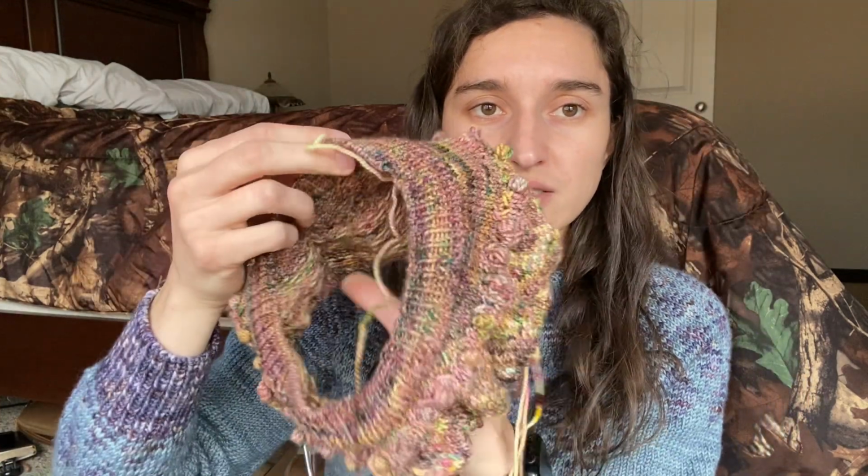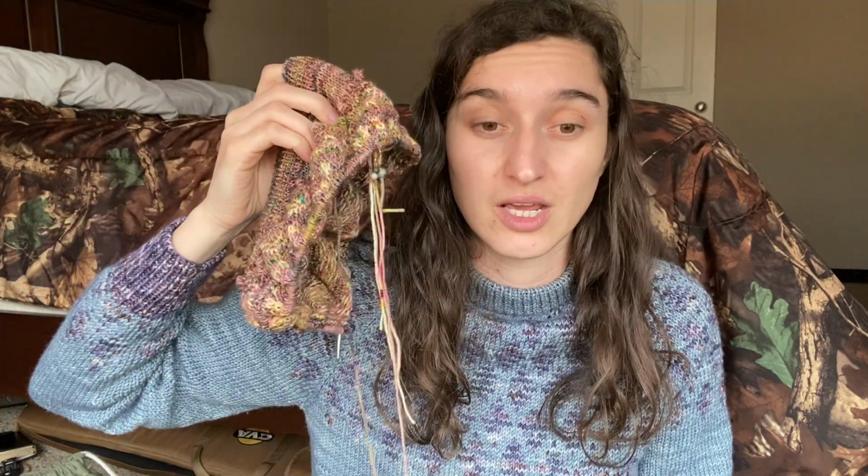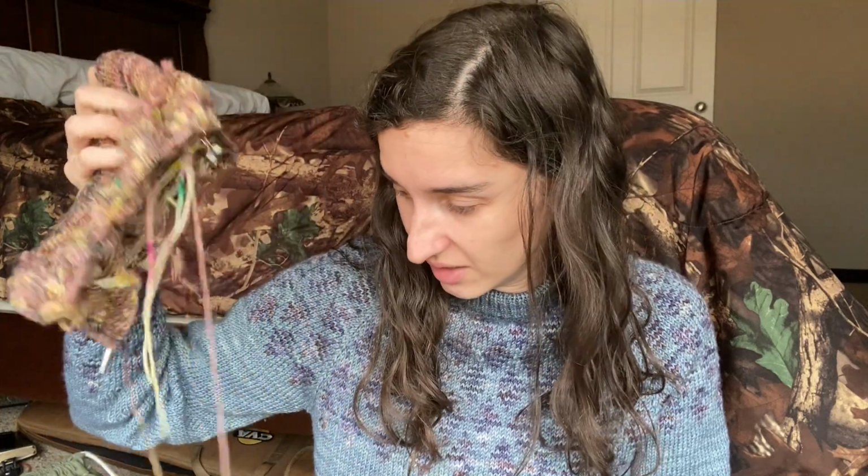But there's that. As far as I got on that, it has short rows up here. So we're going to rip that out, weigh it, see how much I used, and cast on a new sweater. And that is all that I have knit on in the last few weeks.